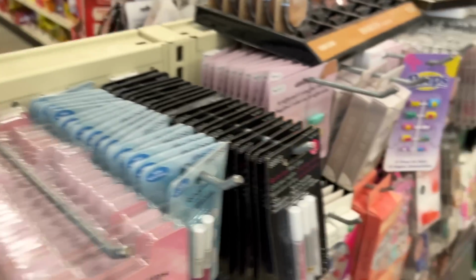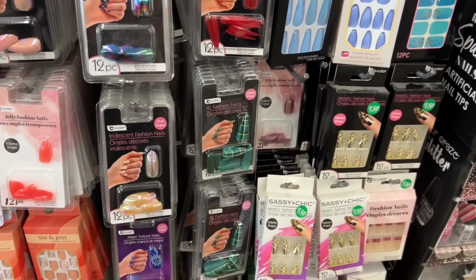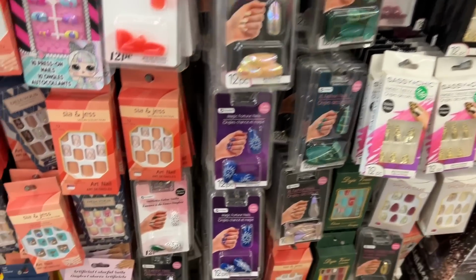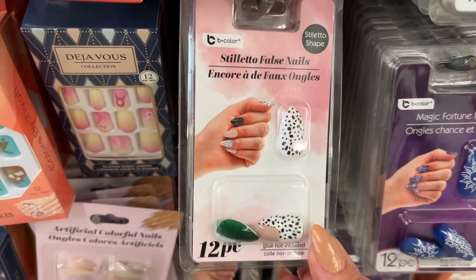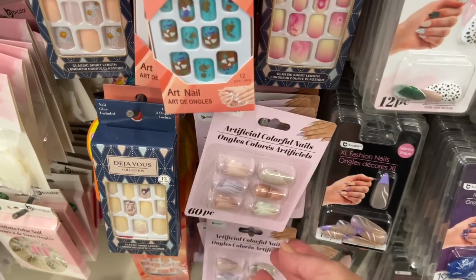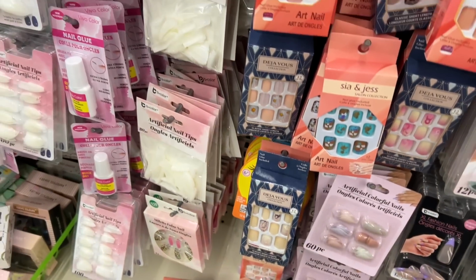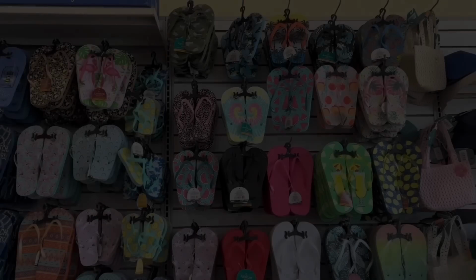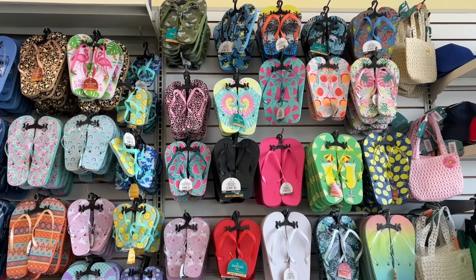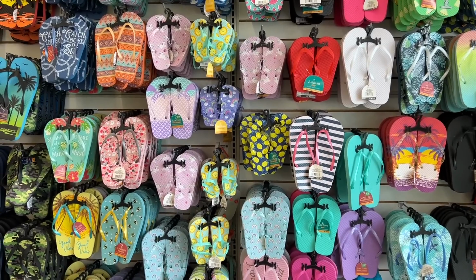And lots of nails. I know some of you love seeing the faux nails or the different options and colors. Lots of fun selection here. Oh, I really like this kit here because it has a nice selection and also a whole bunch of them opposed to the smaller kits. Some years the flip-flops sell really well and some years they don't, and I think it depends on the quality of how they've been made.